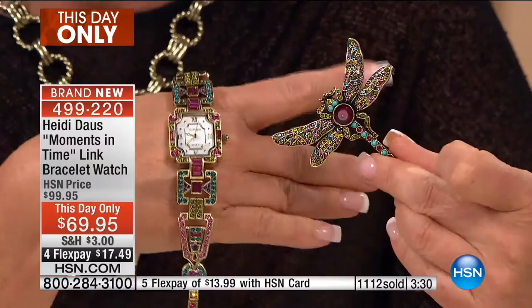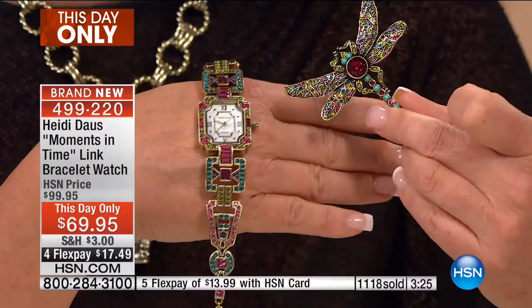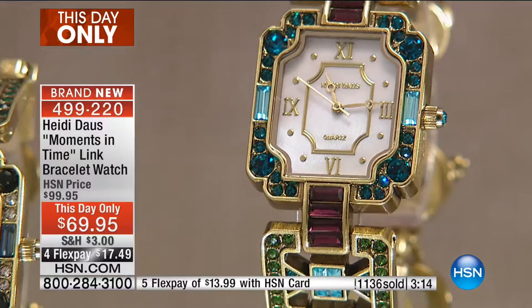This is the fun of collecting Heidi Daus jewelry. This is the fun of going through the 13 years with me and perhaps purchasing a piece the first day I came on and then purchasing a piece today, knowing that it'll all work together.